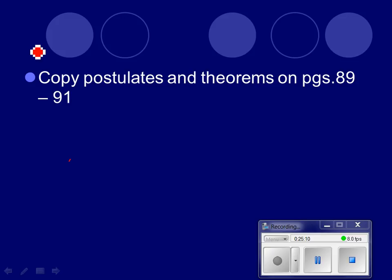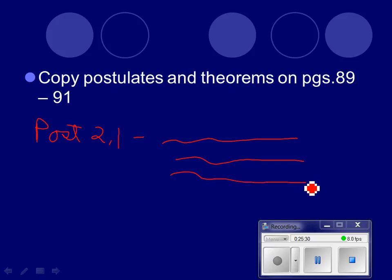Copy postulates and theorems off those pages. Again, it's easier if you get it out of the back. When I'm copying them down, I might do something like this. The first one is postulate 2.1. Then I would write postulate 2.1 and just shorten it up. You write 2.1 through 2.7, and then just write it down, whatever it is. All right? So, go ahead. I'll give you a couple minutes to do that. You don't have to write the page number at the end of them unless you want to. Maybe that helps you know that was in chapter 2. It'll always start with 2 if it's in chapter 2.